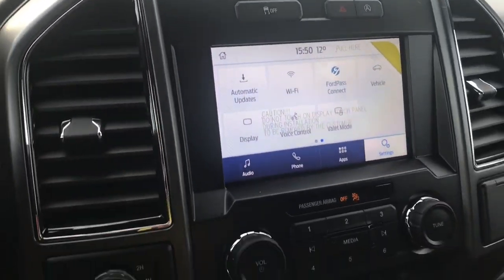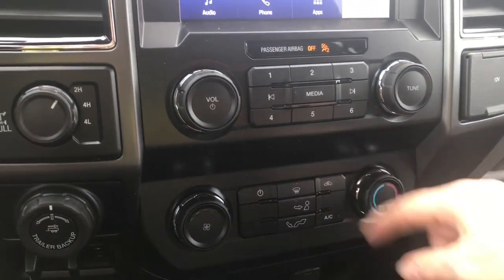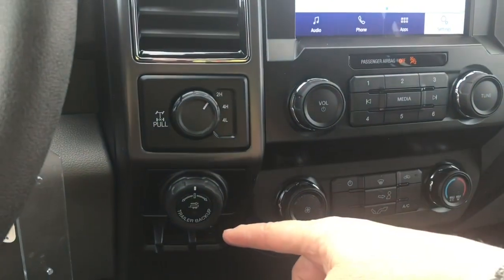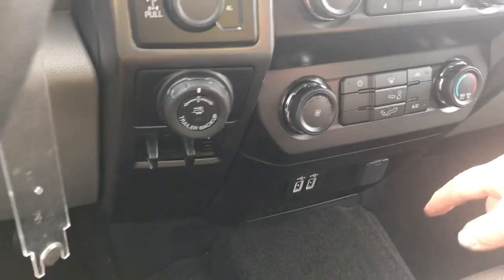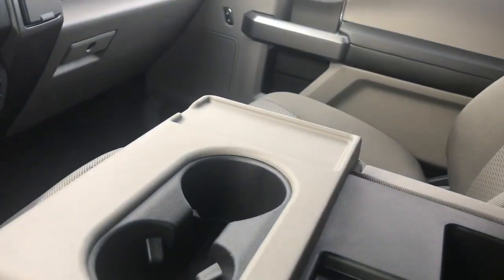And there you go. And down below, volume and tuner, and then your fan, as well as your front defrost, AC and max AC. You have 4x4 locking differential, Pro Trailer Backup, and an integrated trailer brake controller. A couple of USB outlets and a 12 volt. There's a little bin down there. Your armrest has a couple of cup holders, an armrest with storage.